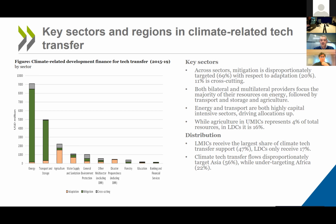Then in terms of geographical focus, climate tech transfer flows disproportionately towards Asia, while under-targeting Africa. You can see that Asia received 56% of total resources, while Africa only receives 22%. And this is true, of course, in absolute terms, as you can see here, but also when we compare this with the share of total development finance resources flowing to these two regions. Africa should be much higher if it received the same share as it receives in development finance, while here we see that it's under-targeted in terms of technology transfer flows.